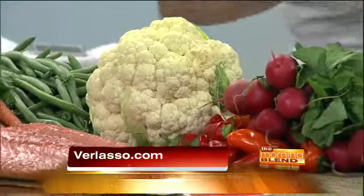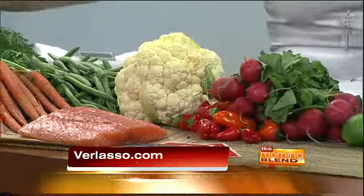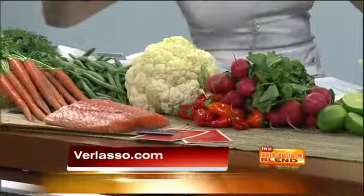So here's this little recipe. It can have any little vegetable. It can have just the salmon on it. So remember, very mildly flavored.